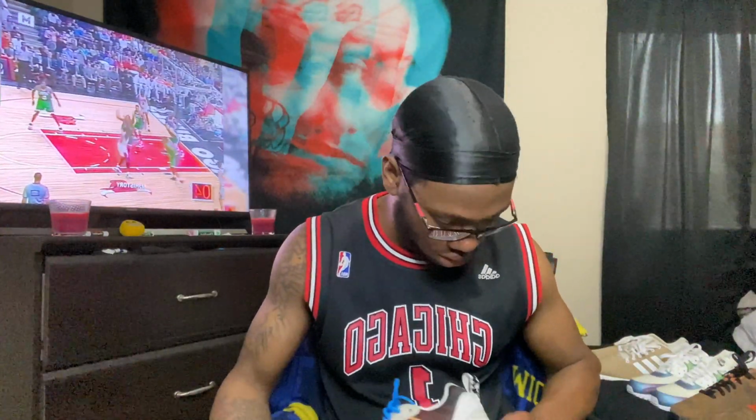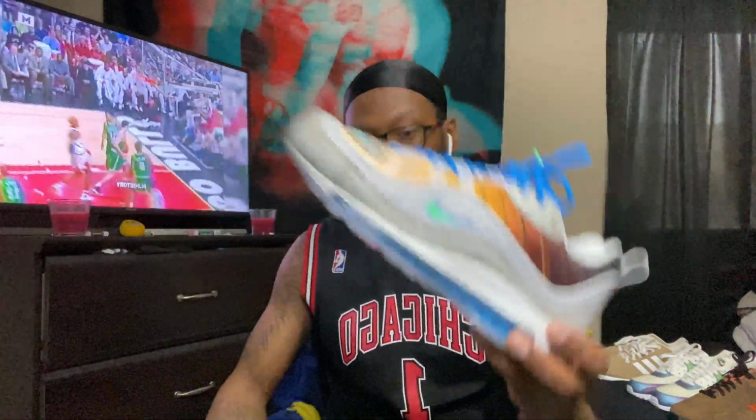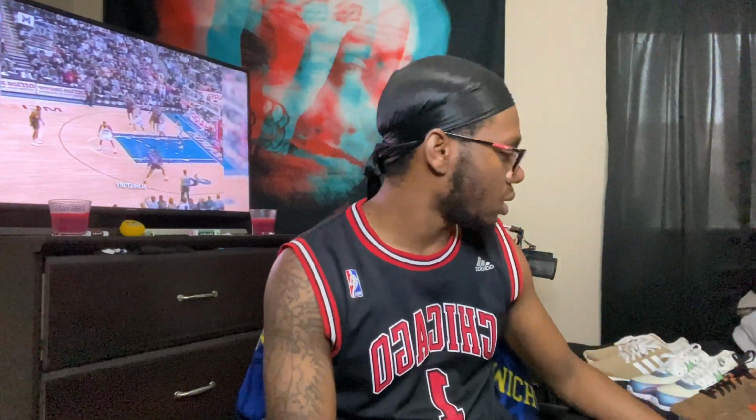Also, this one says NYC on the back heel. And this one says Air. Super dope shoe, man. People slept on this. Me, I wasn't a sleeper. It's just a super clean shoe. Can't wait to rock these as well. Like I said, a lot of my shoes are DS, which is a good thing, because, like I said, I want to wait for a good moment to wear these shoes.